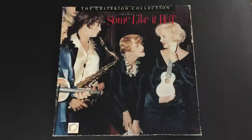Of course, this one carries a color cover, which is a really nice behind the scenes still, whereas the CLV has a nice black and white cover. And of course, while I obviously prefer the black and white cover or poster art, this is a really nice, different identifier. And back in the day, it was a really nice way to see a different look for the film, at least for box art and stuff.